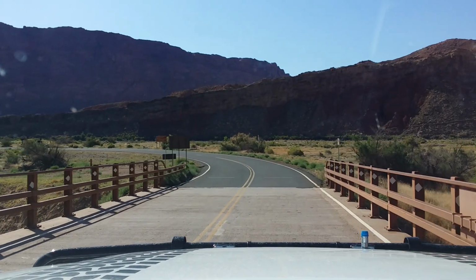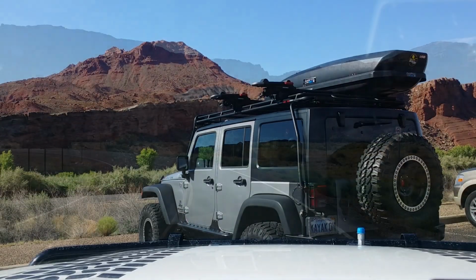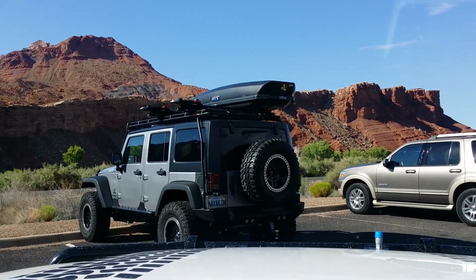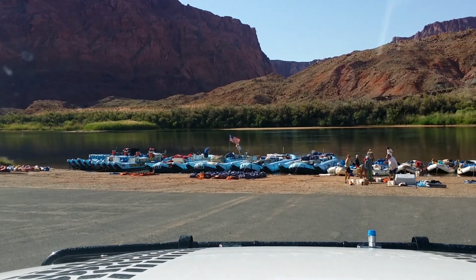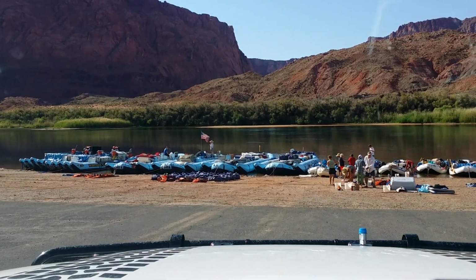For breakfast, we headed down to Lee's Ferry historic site. Checked that out, and I saw this well-built Jeep. Thought I'd give him some film time, kayak on, and some river rafting outfits gearing up for their next float down the Colorado River. Now that would be an adventure.